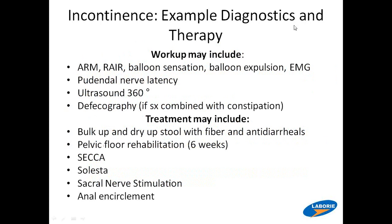Okay, an example: diagnostics and therapy in incontinence. So you may want to do the anorectal manometry, rectal inhibitory reflex, balloon sensation, expulsion, and EMG. You might want to check their pudendal nerves. That could be very helpful. Do an ultrasound, and if symptoms are combined with constipation, defecography.